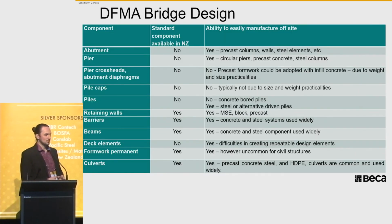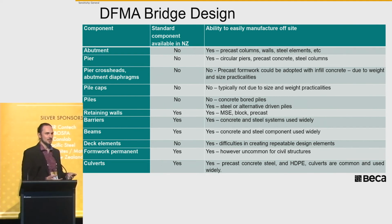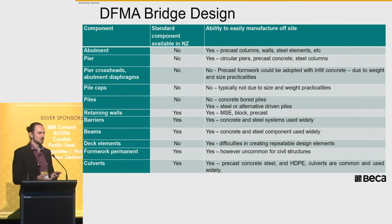So I've just looked at what all the components of a bridge are. This is my personal thoughts, based on my experience. Do we have standard components in New Zealand for some of these things? And is there an ability to easily manufacture some of these items off-site rather than on-site? So for abutments and piers and pier crossheads, I don't think there are any standard components.